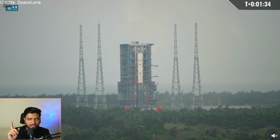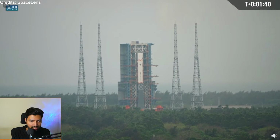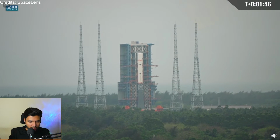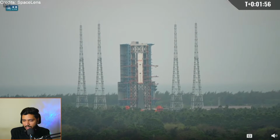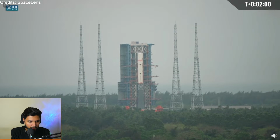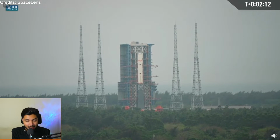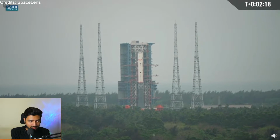Now what will happen is, the flight profile will look like this. There are two YF-100 engines which are running on the core stage. The booster stage has two more. Hopefully these guys will replay it properly. Although the weather was not that good, so the visibility was a bit poor, but the launch has happened. It has gone to the moon. We will soon hear from the official people if the launch was successful or not.